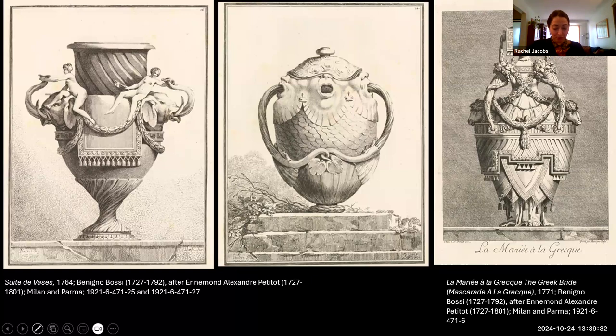I wanted to also include the plate from another series, which is not strictly a vase, but from the series of masquerade in the Greek style, which is costumes, these sort of fantastical costumes. And this design is for the bride in the Greek style. And Petitot has turned her into a vase. So a lovely allusion to Cicero's metaphor of the human figure as a vase. The body is like a vase, the vessel, the soul, of course.